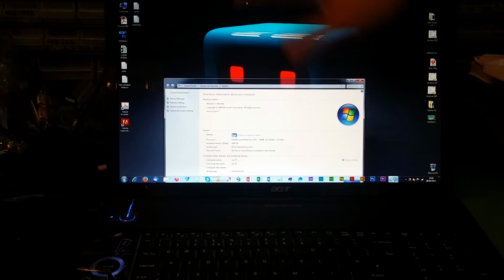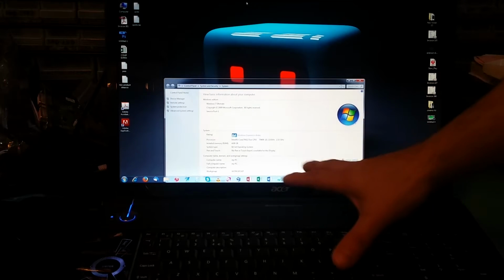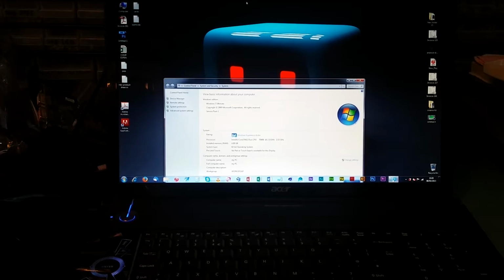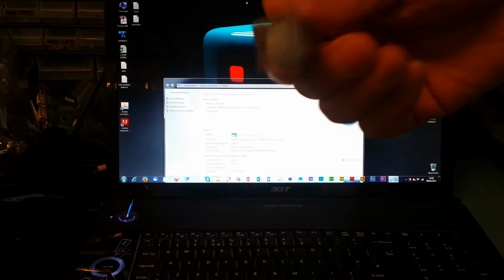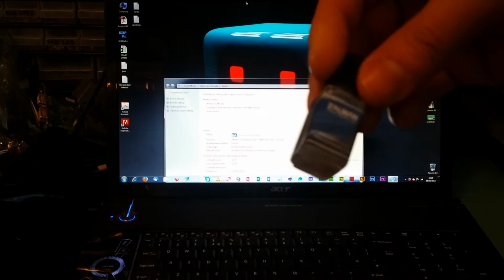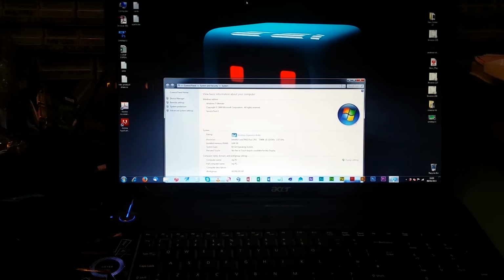What I did, I took it completely apart, took out the heatsink for the GPU, because this has its own dedicated GPU, and the CPU heatsinks, cleaned them all with an air duster and Hoover, and reapplied thermal paste. This is not a well-known brand. It's Zalman. It's not a bad brand, but it's not the best standard out there right now. Anyway, this is what I had lying around. So I put the heatsink back on, and it's been working ever since.